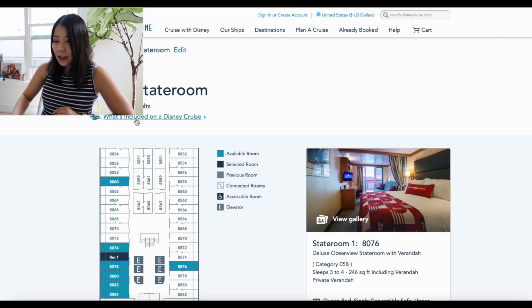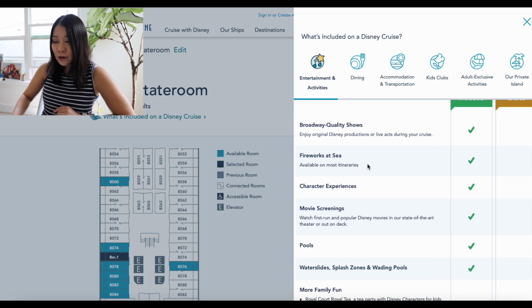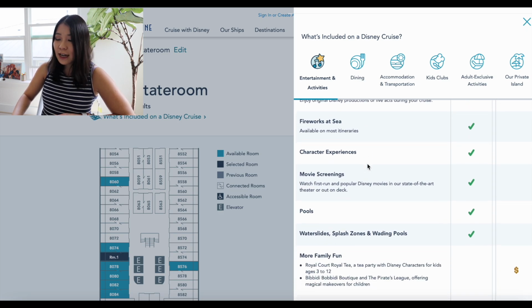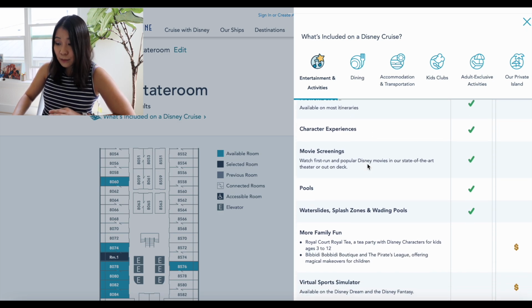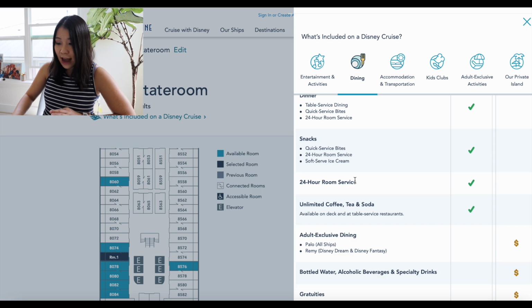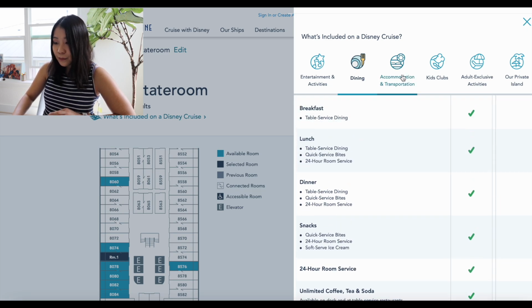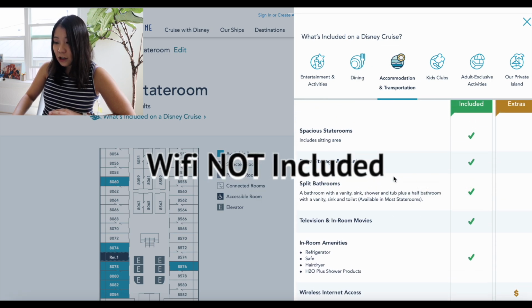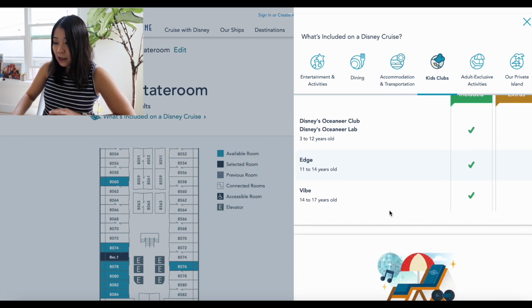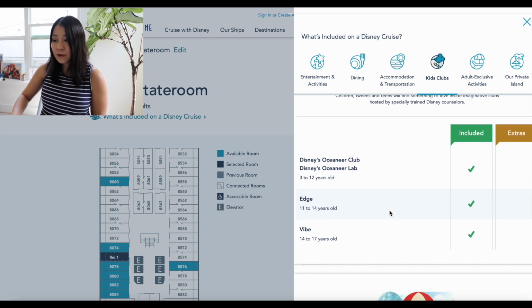Let's see what's included in Disney Cruise. So we have entertainment, including Broadway shows, fireworks at sea, which is pretty nice. I don't see a lot of other ships do that. Character experiences, movie screenings, pool, the snacks, and 24-hour room service are actually included. Accommodations are pretty standard, and the kids club is pretty standard, basically for kids that are over 3, and that's pretty standard for Royal Caribbean as well.